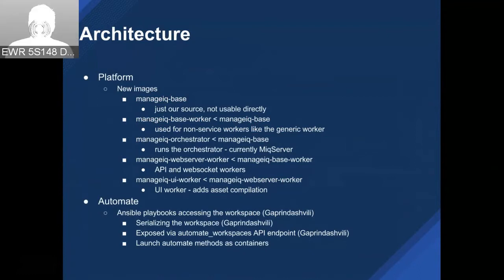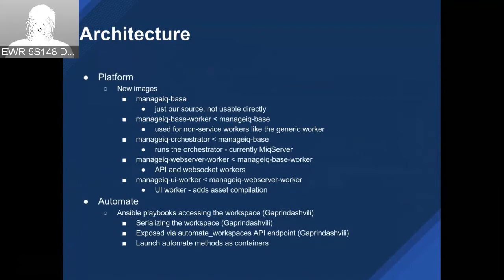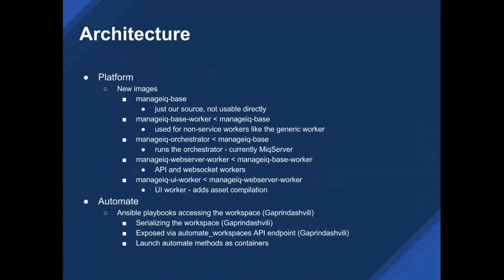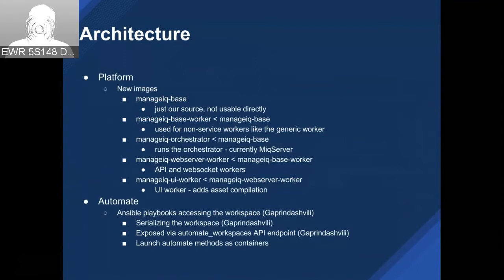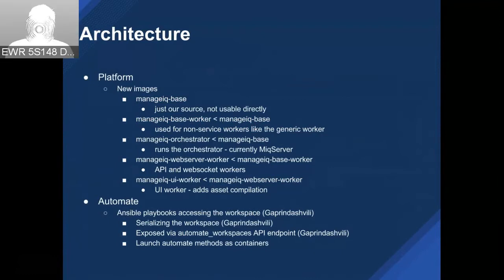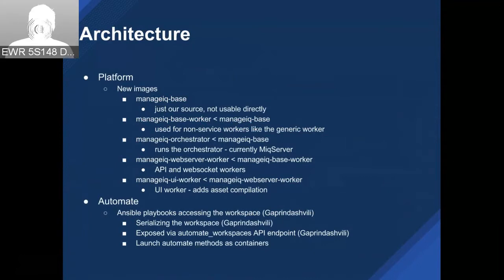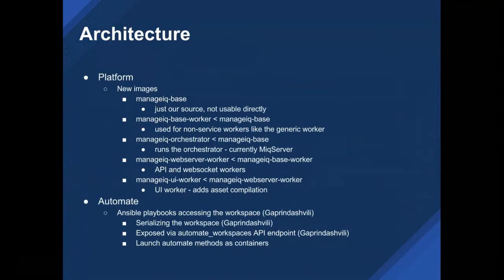On the automate side of things, we took a quick stab at the end of this architecture to look at automate. Madhu has been looking at, actually for the Kubernetes release, running Ansible playbooks, when we launch an Ansible playbook as an automate method, having it access the workspace. So in order to do that, he needs to do things like serializing the workspace and exposing it through the REST API so that the Ansible thing can talk over the REST API and interact with it.